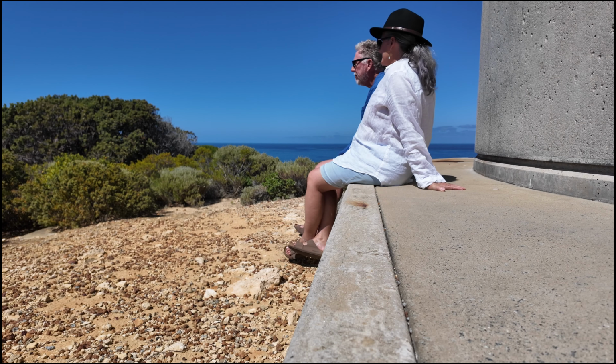Thanks for joining us, and we will now leave you with some beautiful footage of last night's moon rising over Shoal Bay as we spent our last night in Albany.